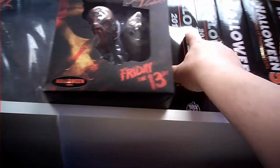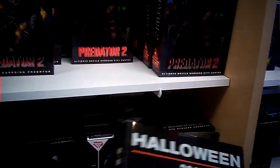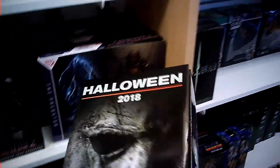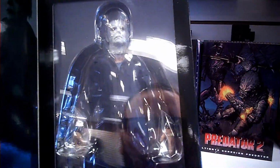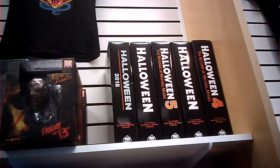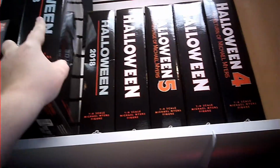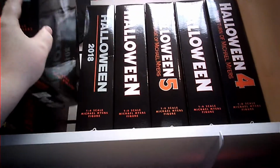Then I wanted to check out these Trick or Treat Studio figures. I think these are 1/6 scale, the 18-inch tall figures. Very cool though. They had several of the different ones, 1/6 scale.